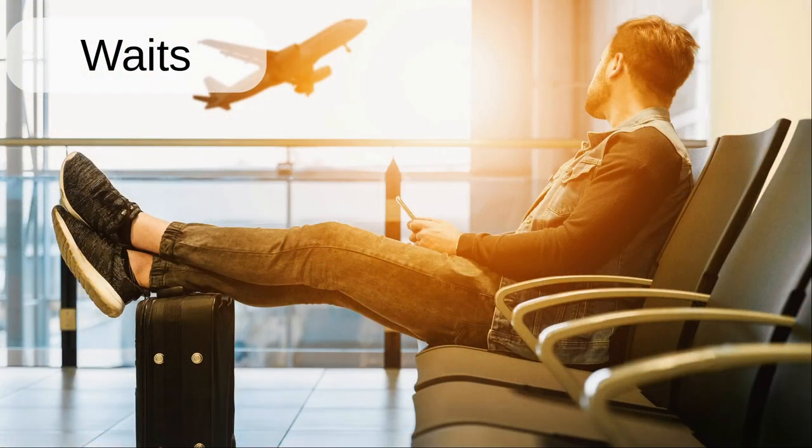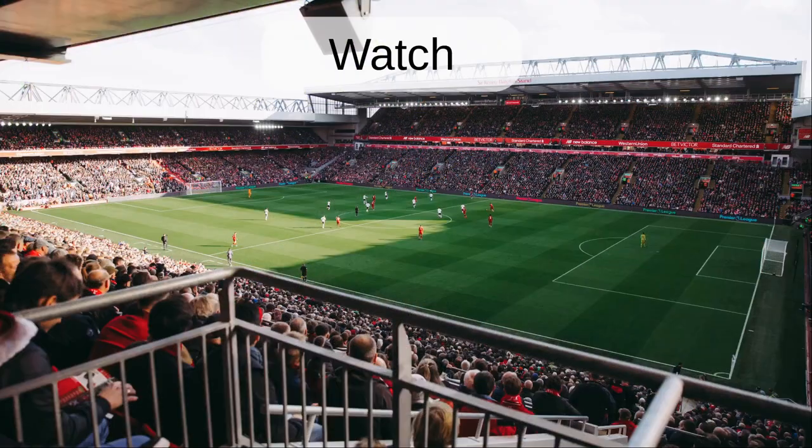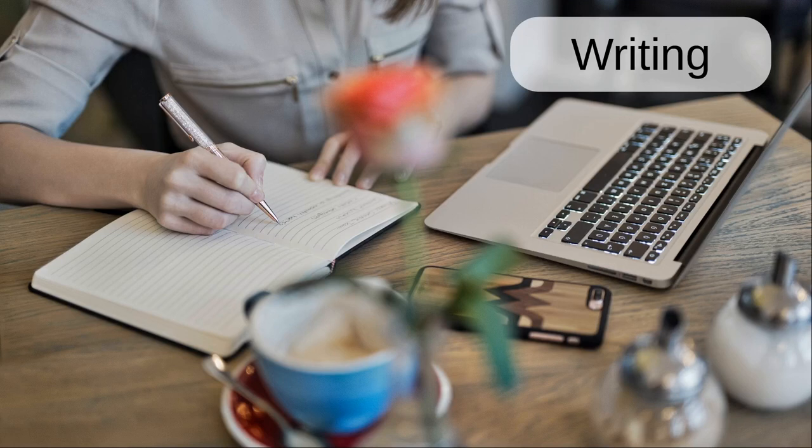The passenger waits for the gate to open so he can board the airplane. The pair would often go walking in the wilderness. Many people come and watch the teams play at the stadium. The person is writing a list of things to do next week. The man used a megaphone to yell at people and points at something.